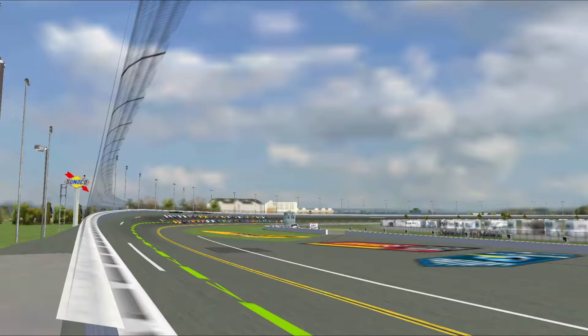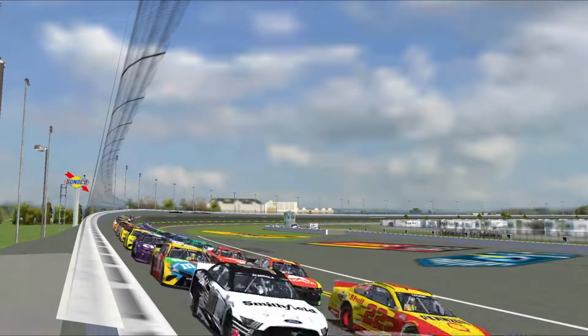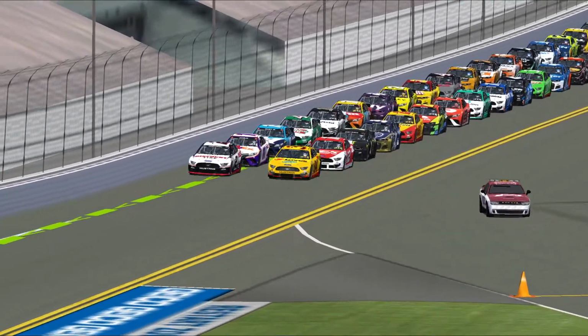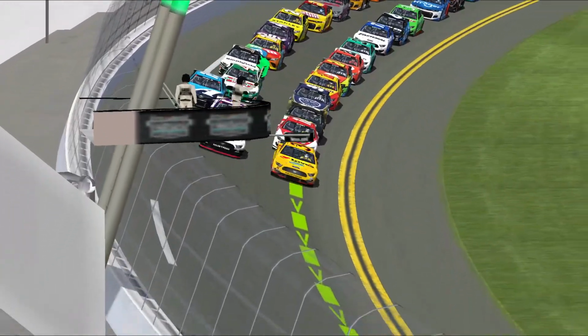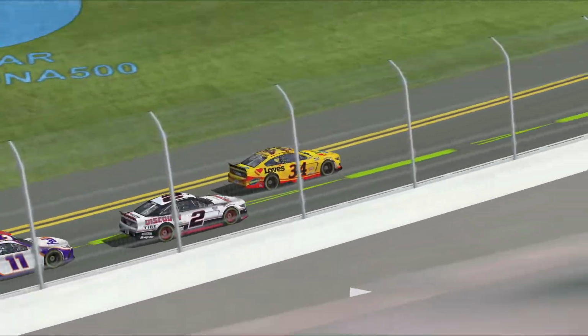So coming out of turn 4, we're about to drop the green flag here for the Daytona 500. Michael McDowell is your pole sitter, won the race in real life. So we'll see if he can repeat here. We have 2 times pit frequency, so pace cars off pit road. Let's go racing. Green flag is in the air. Michael McDowell off to the start there.